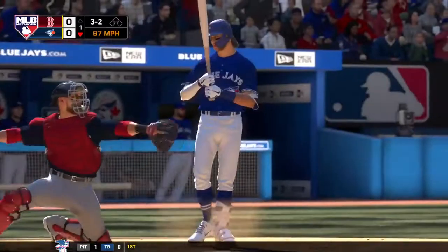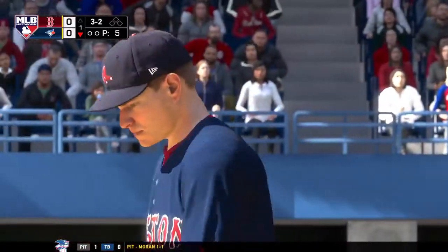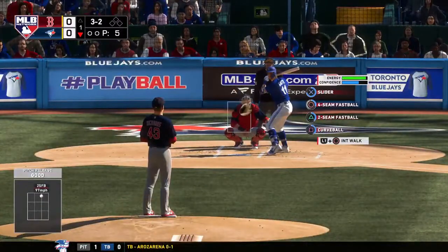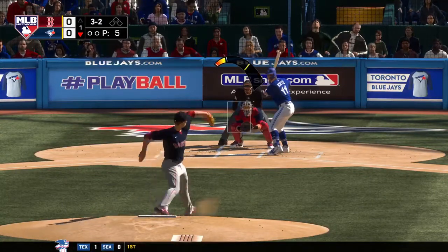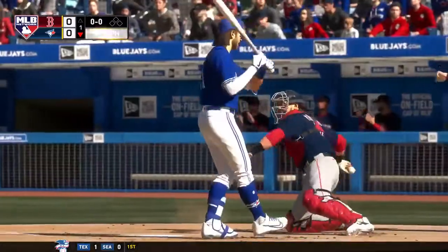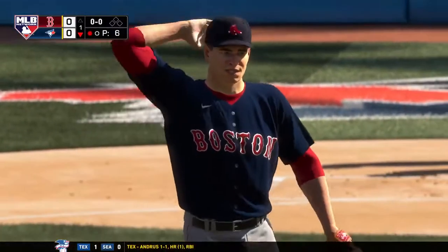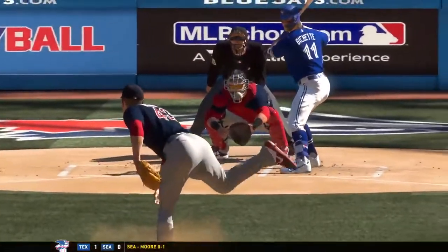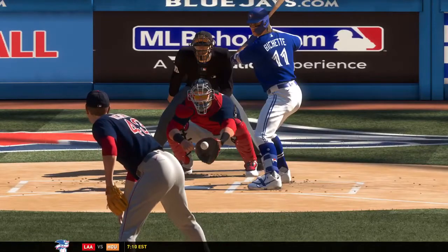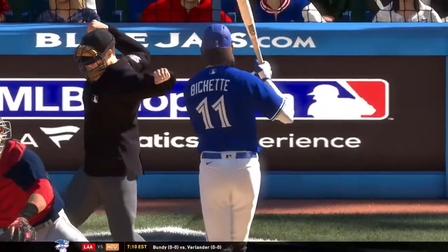No leadoff walk just yet as that finds the strike zone and the count comes full at 3-2. And here's a curveball looked at, strike 3 called, and that's the first out of the inning. It looked like this at bat had the makings of a leadoff walk when it started 3-0. So that's a good job not to give in and battle back to earn the strikeout. That's not always easy to do.